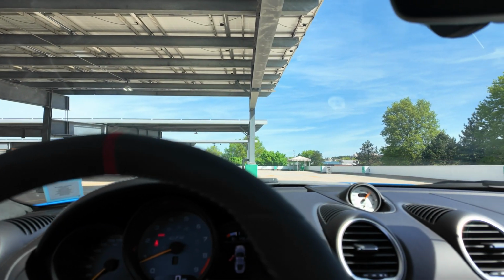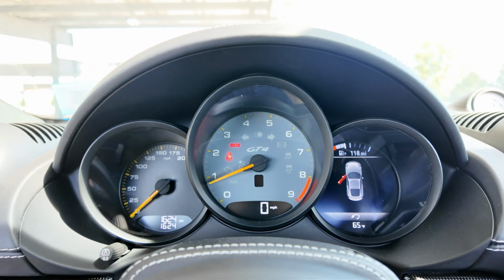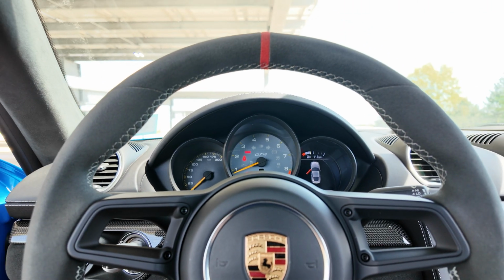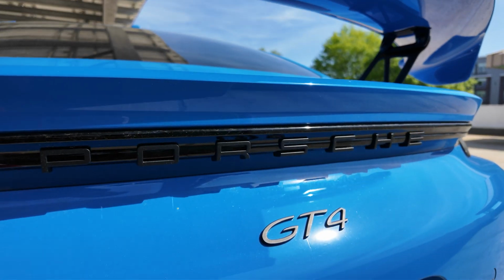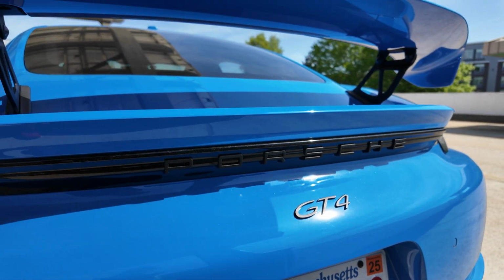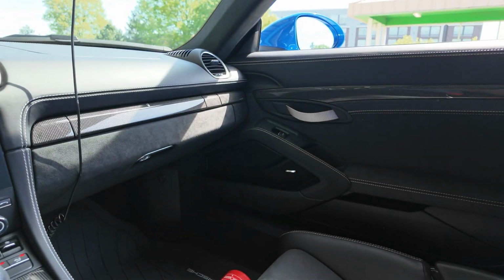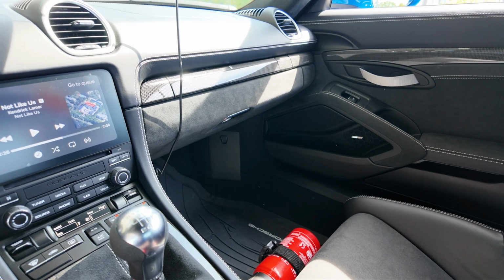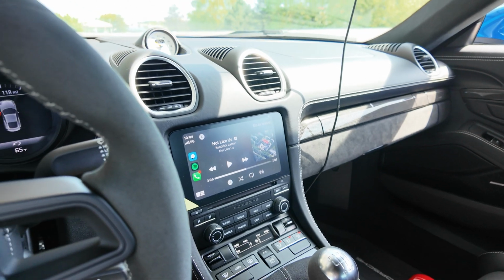So does it sound like a GT3? No. Does it sound better than the 911? Oh my God, yes. For those who aren't aware, I did have a 911 at one point, and I do not anymore. The reason is two things, really. One, it was too large for me. I just prefer the compact size of this and everything about it. It's a sportier car. And the other thing was the fact that the sound is horrible, even in Sport Plus. All right, so there is the walkthrough of the car.